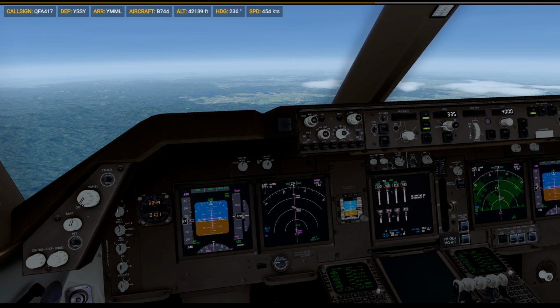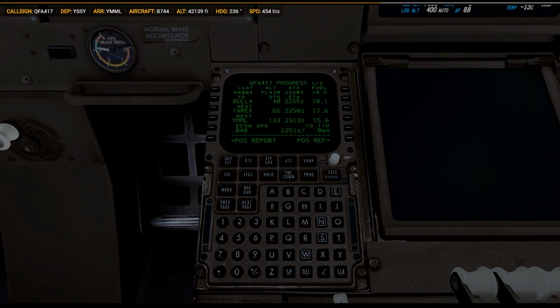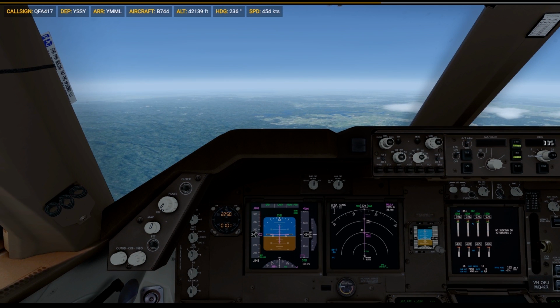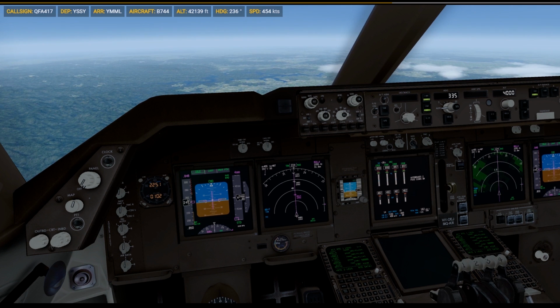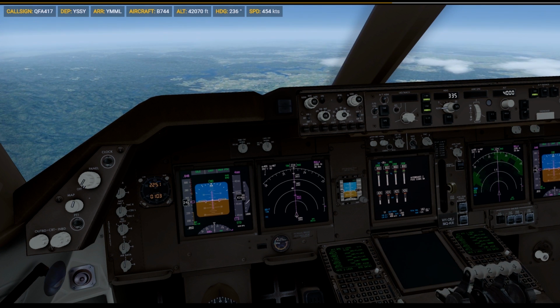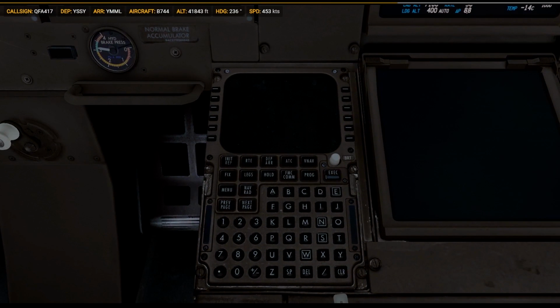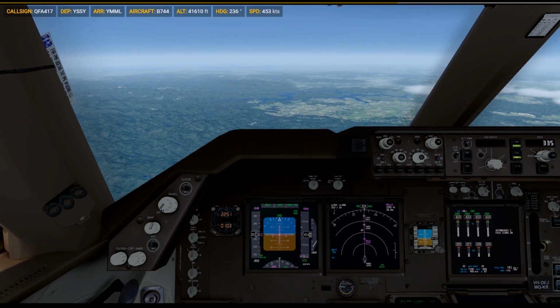And I've rolled our altitude window in the MCP down to 4,000 feet since we've been cleared to descend via the Lizzie 8 Alpha arrival. Got about 8 miles to go to top of descent. Okay, top of descent point, throttle's idle, and we've initiated our descent. And we're going to be on the ground here in about 25 minutes or so.